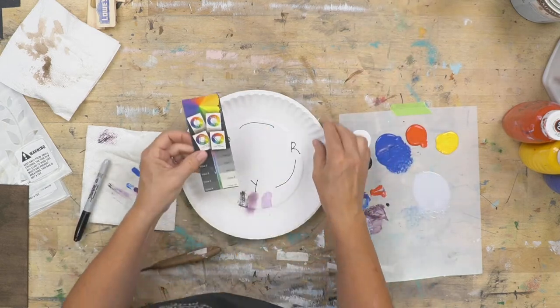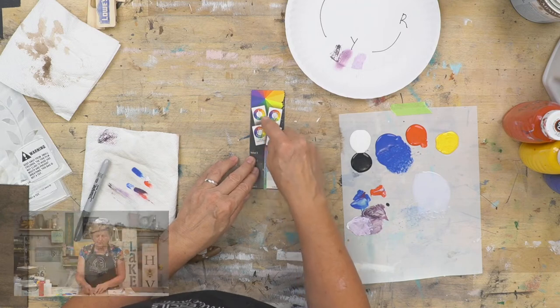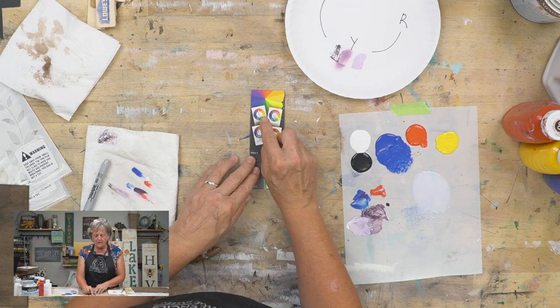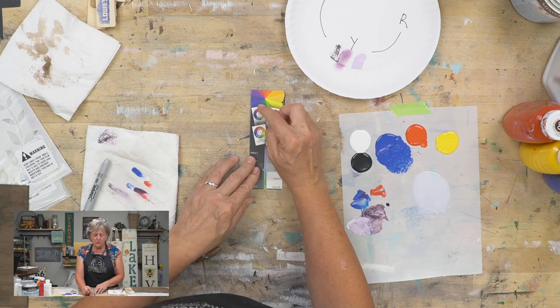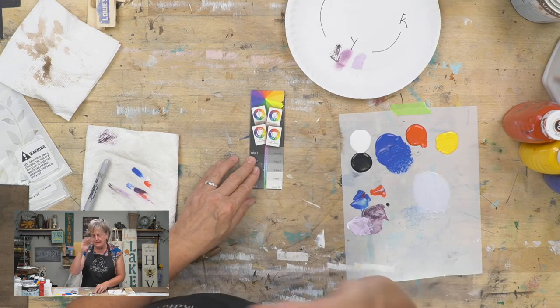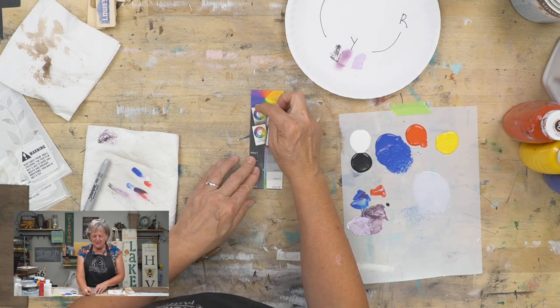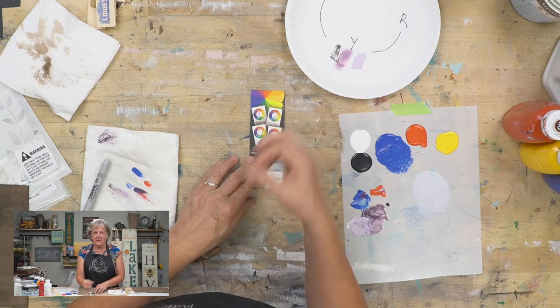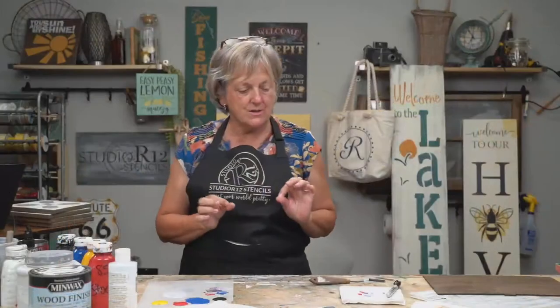Okay. And so we have our blue over here, our red over here, our yellow over here. So in between the blue and the yellow, you're going to have your greens and your teals and your turquoises. In between your red and your blue, you're going to have your purples, going into your deeper reds. In between your red and your yellow, you're going to have your orange family. And so that is what you're looking for. So you're going to mix your colors whichever way you want to do it.